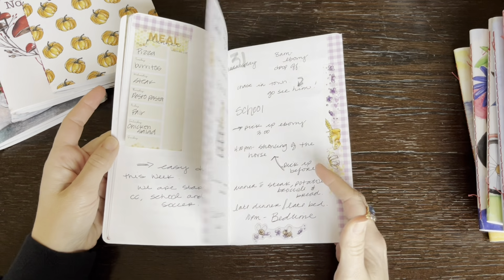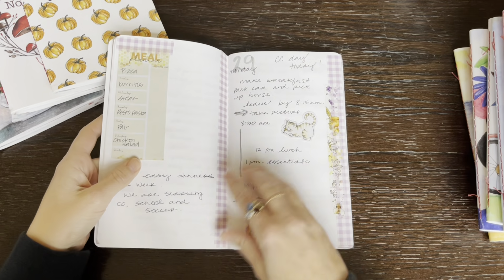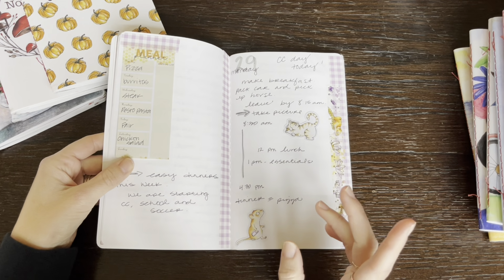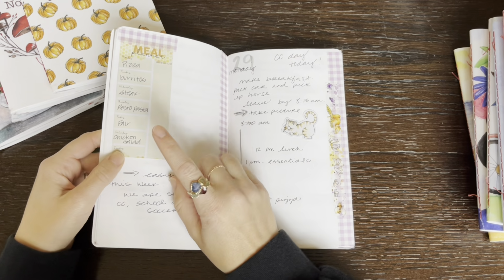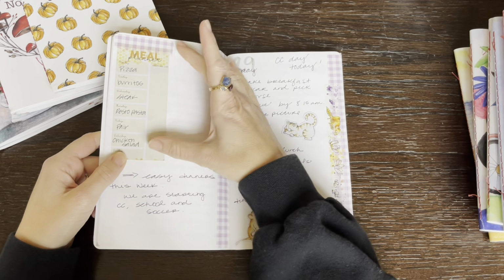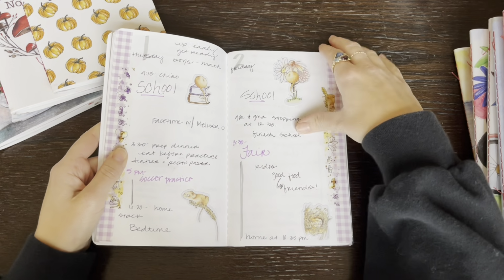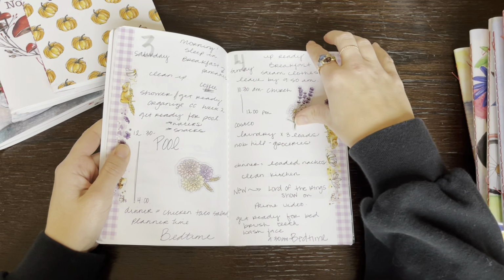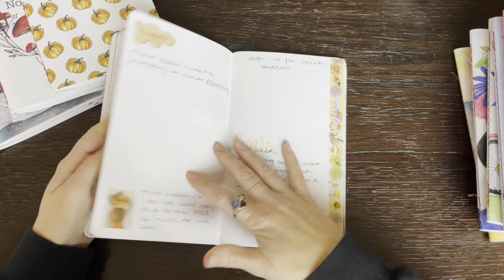Okay, actually, look, here is where I switched to one. So September is when I switched to 1 page per day. I had these little sticky notes from Coco Daisy that I was using for my menu, my meal planner. I think I did that for like 2 weeks and then changed it to where I wrote it in.